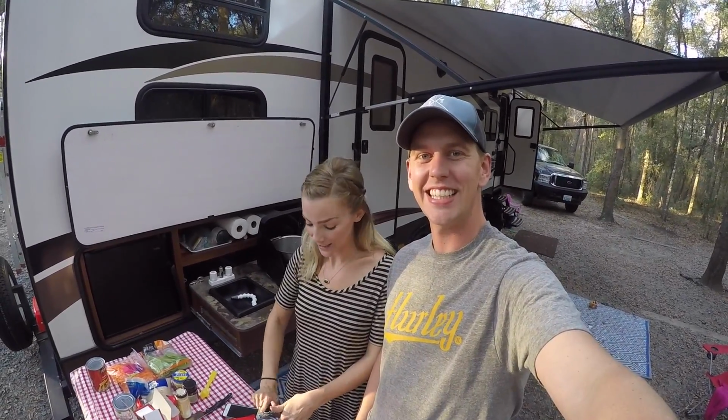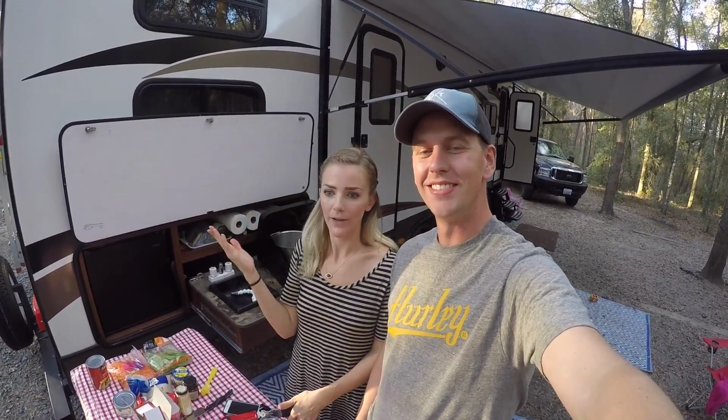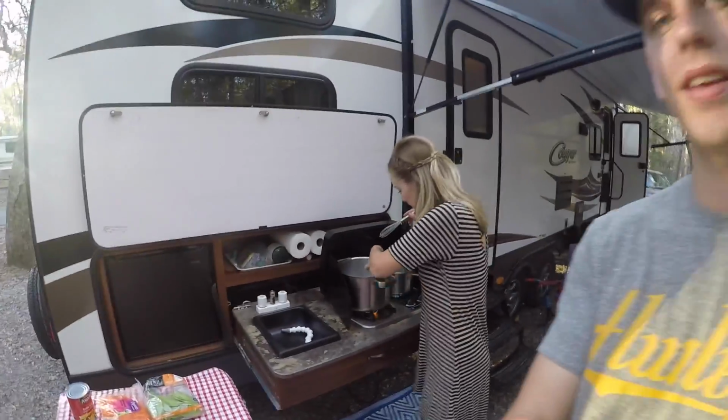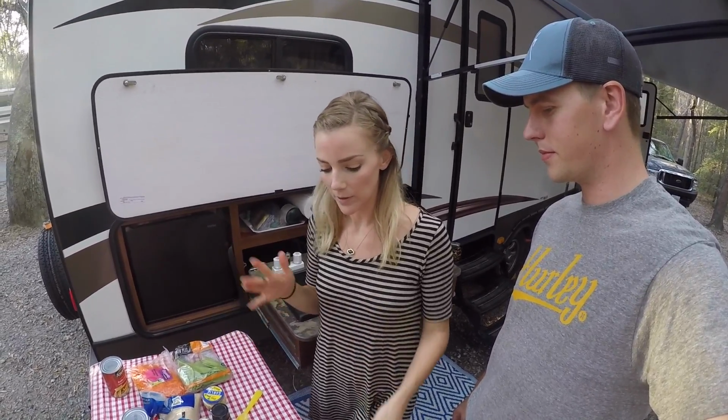You guys have been asking us for some recipes that we make when we're living in an RV. So we're gonna make some curry tonight. I've only made this one other time, so we liked it. Yeah. It was a little bland. So I'm gonna try to throw in some extra ginger tonight and some extra garlic. So we'll see how that goes.